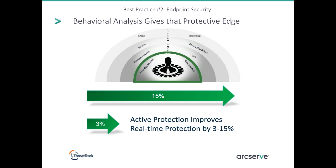Now, at ThreatTrack and our Viper product, we call this feature Advanced Active Protection. And it's available in our highest grade product, Viper Endpoint Security for our business customers, and Viper Internet Security Pro for consumers. Our tests show this technology helps protect customers from 3 to 15% greater than without this technology. This is particularly true for ransomware.